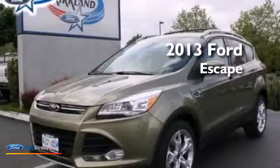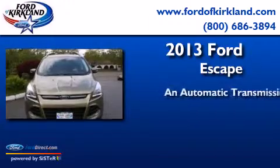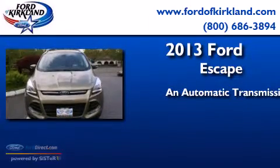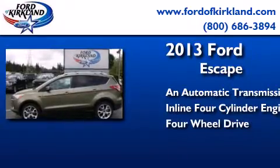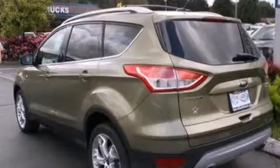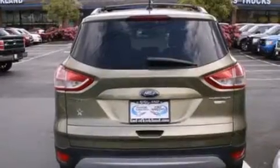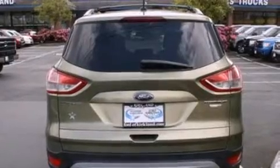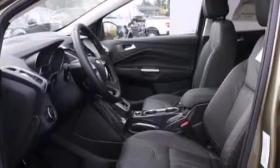This is a brand new 2013 Ford Escape. This crossover has an automatic transmission, an inline four-cylinder engine, and the added safety and control of four-wheel drive. Its top features include a remote start feature, 10 perfectly positioned speakers, commercial-free satellite radio, aluminum wheels, and traction control and stability control systems.